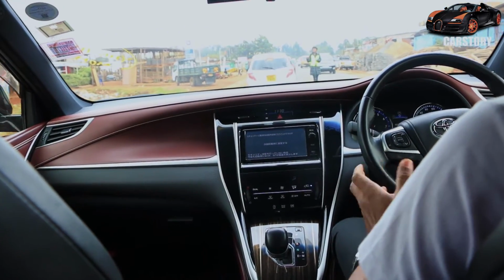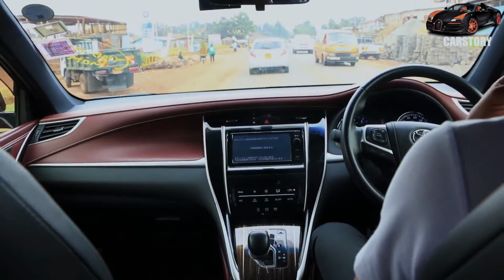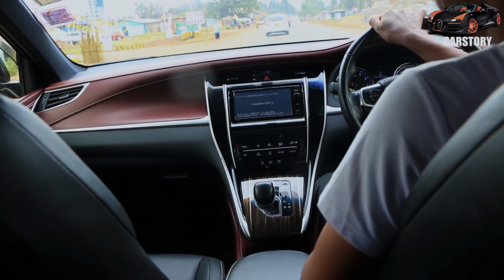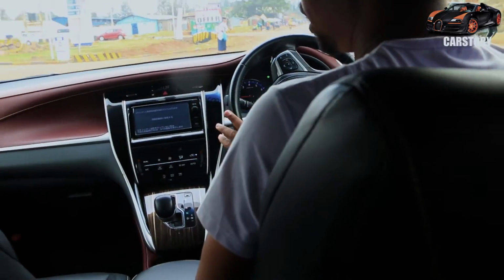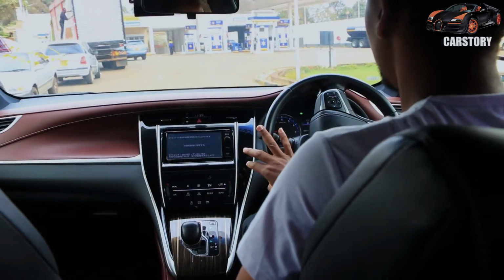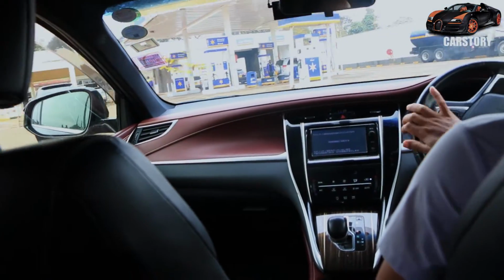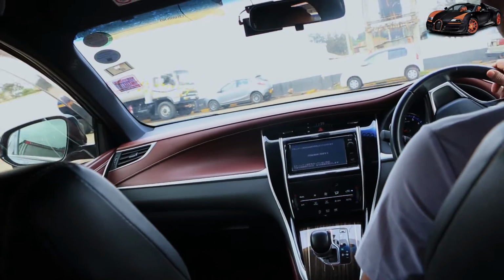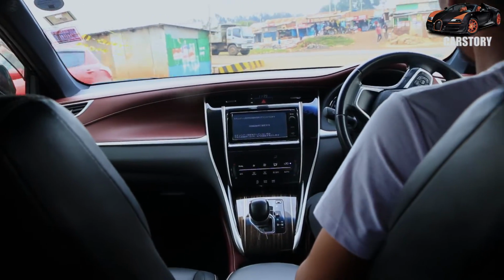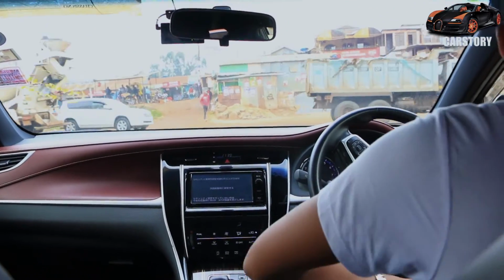Yeah, and too bad for this car, it doesn't have a panoramic roof or a sunroof, but we have options that have the same. Now, these 2015 models come with a 2.5 petrol engine, and that is for the hybrid. The normal ones come with 2.0 petrol engine.